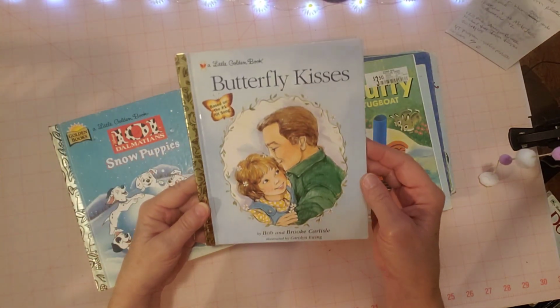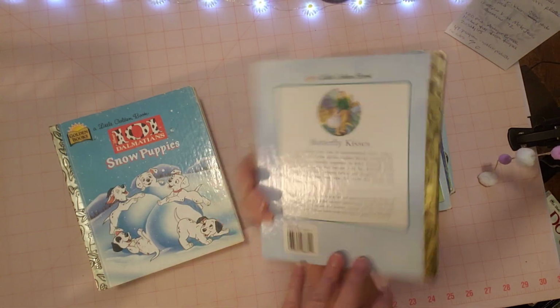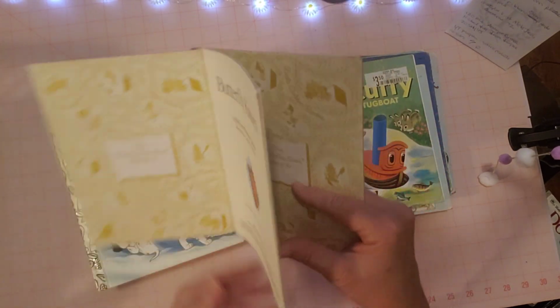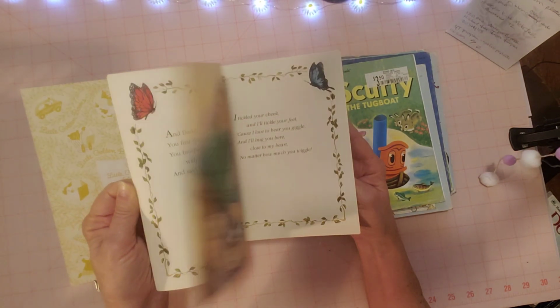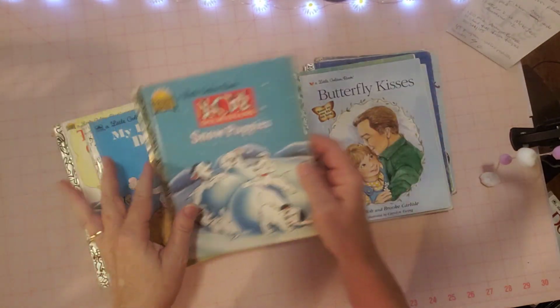Now this one looks brand new. This probably should have been in the $5 listing too. I don't know why I put it in here. Maybe there's writing in here. Is there? No. I just made a boo-boo and put it in here. Well, that's okay. Now it's staying. I'm not changing it now. So, yeah, very nice. This is a cute little book, Butterfly Kisses.